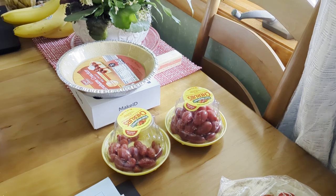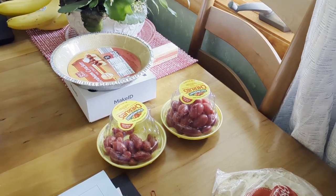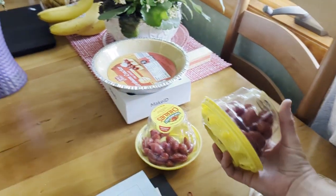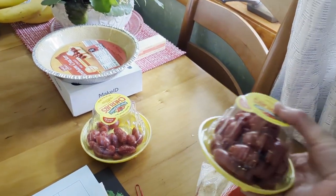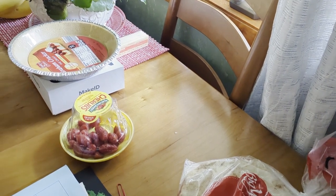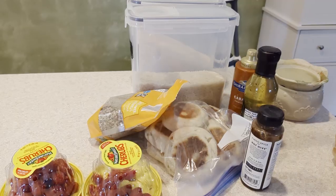This is what happens when I buy things that are not in the meal plan for the week, is I don't have a use for them and then they go bad. So I've been really trying to do better with meal planning and not buying things other than what I've planned for. That way I'm not wasting so much food.